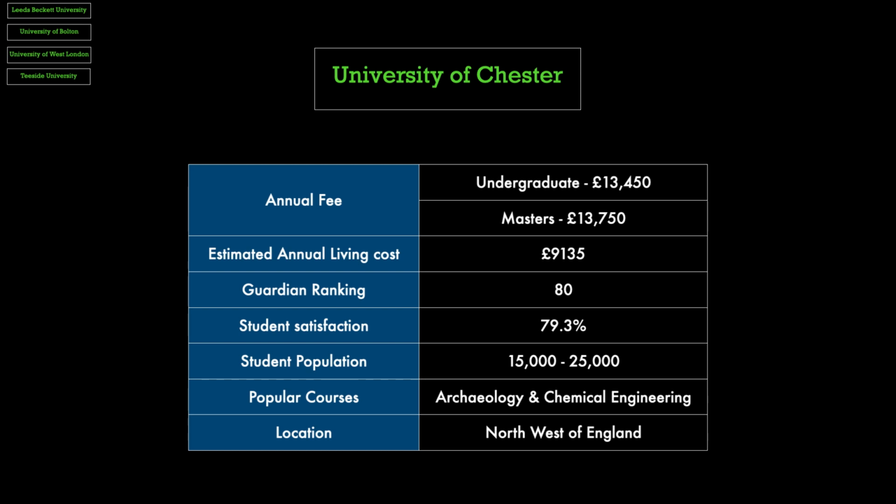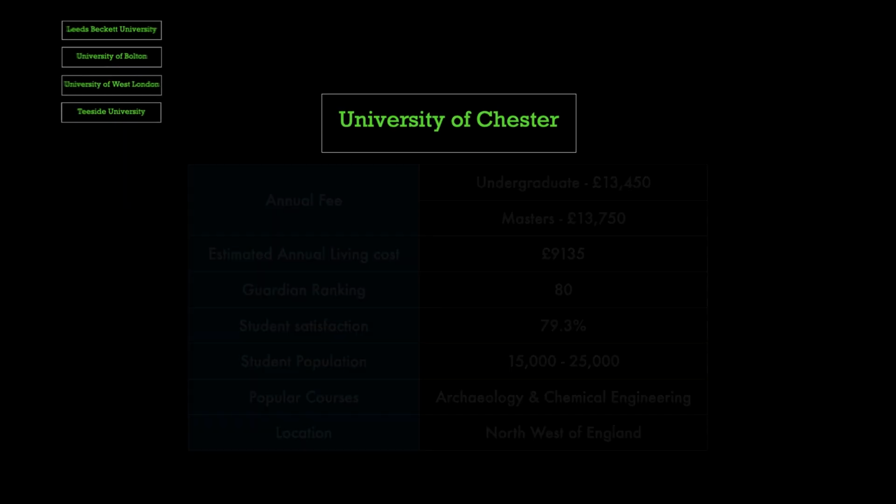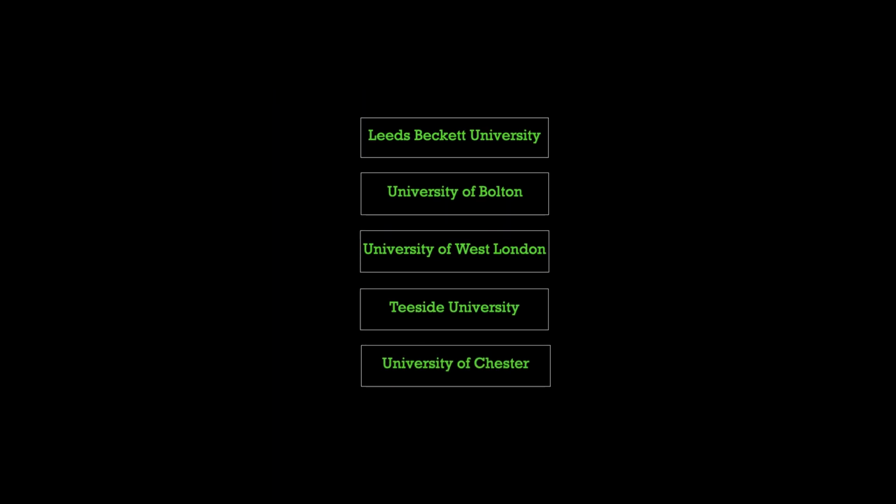Just taking a look at what else we have on the table here, the estimated annual living cost is around £9,135, and popular courses include archaeology and chemical engineering. Of course, not limited to just these, and you should research to see what other courses are also popular and worthwhile at this university. That then nicely concludes us going through all 5 of the top 5 universities that I consider to be some of the cheapest in the United Kingdom.